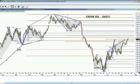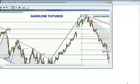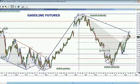The gasoline futures have also completed the major ABC Gartley pattern that we've been looking at. That completed on last Friday, actually last Thursday, and we've been down several days since then. But we're right at the level where it's getting ready to go down. We're right at the money at 308, and we're really looking at a potential here for the market to move down in gasoline and also crude oil.